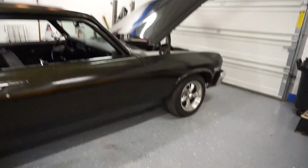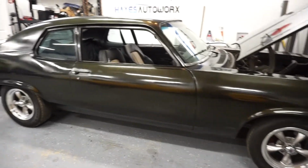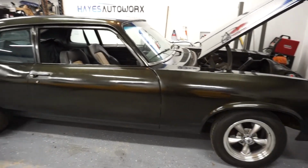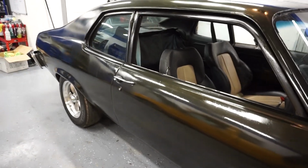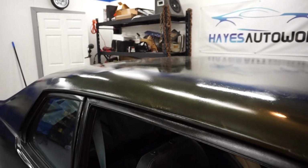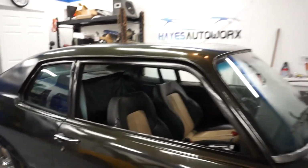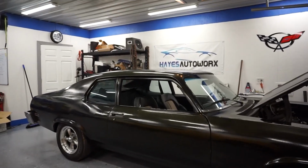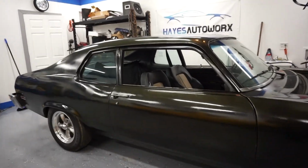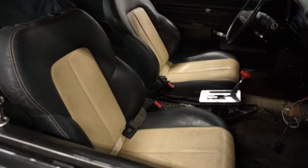Now in the pictures, it looked black. However, I don't know how much this is showing up on camera, it's not black. It is a certain flavor of green, as you can see, I think. And the paint job is absolutely atrocious. However, that just means there's more to do on this channel. We are definitely going to do a full repaint, full new interior. It's actually got power seats. No idea what these came out of, but the power seat does work.